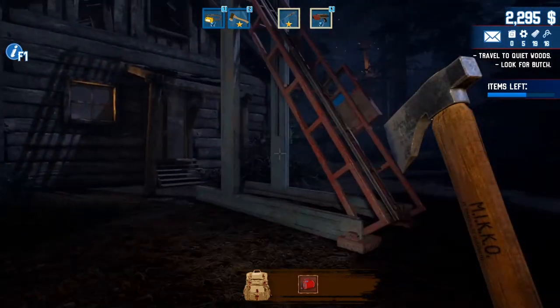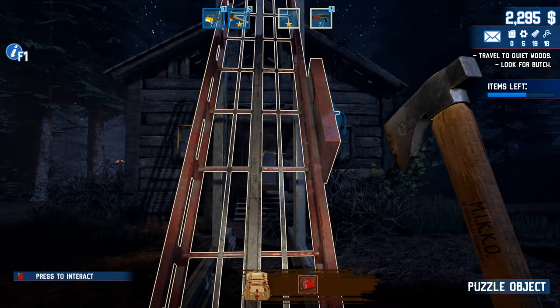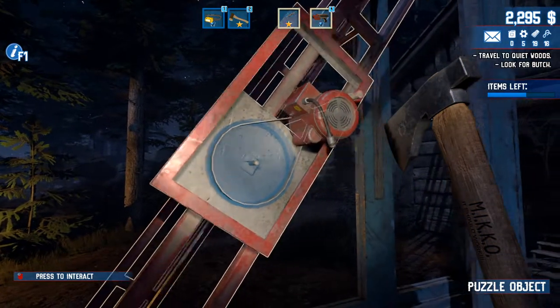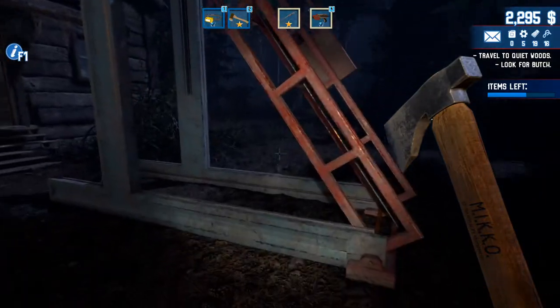Hey, whoa, what? What's going on? Puzzle object. Press to interact. Oh, I got this thing. I got that thing. Now I need a belt? No. I've got a belt. I just need a pulley. And then that's gonna allow us to move it around and get up there. So, okay, we gotta find a pulley.